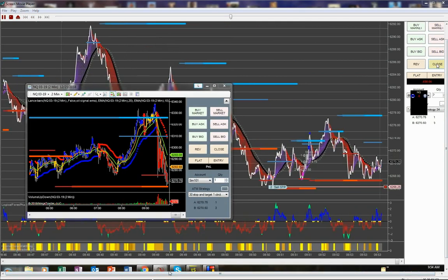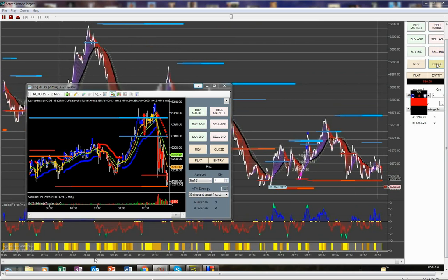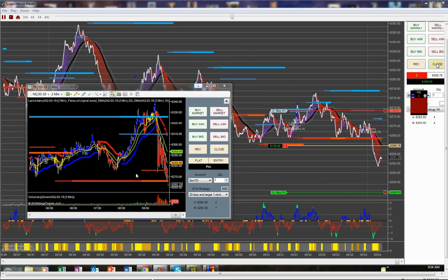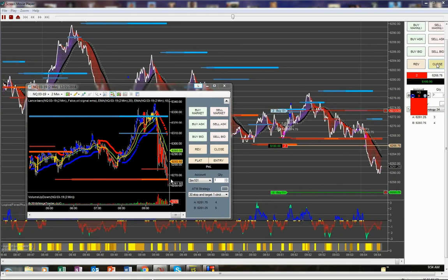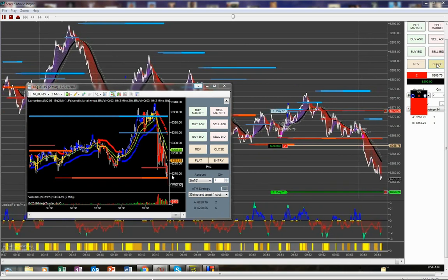Here's one that, because price was moving so fast, I put a pre-stop order there that triggered on that breakout. Something that I don't use that often, but I had a pretty good feeling that we'd get a nice little pop. And you can see it's moving pretty well after that breakout. That's in real time.